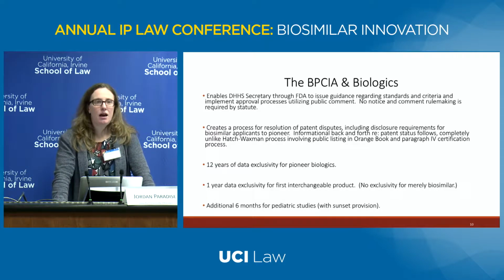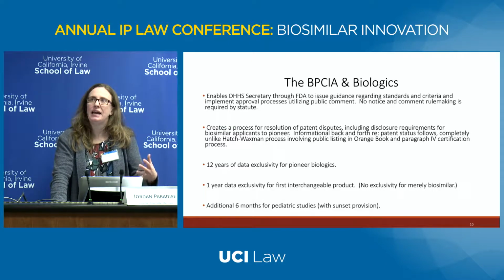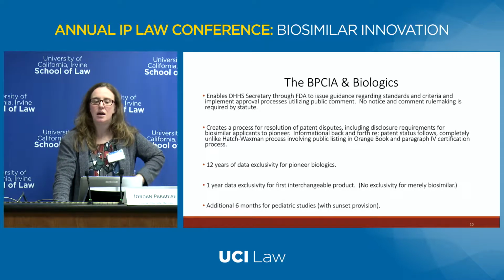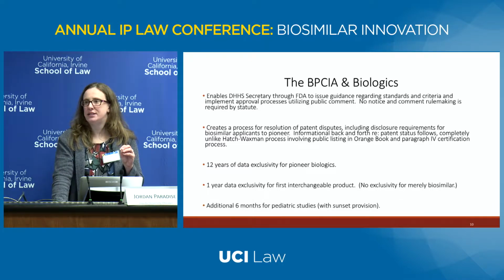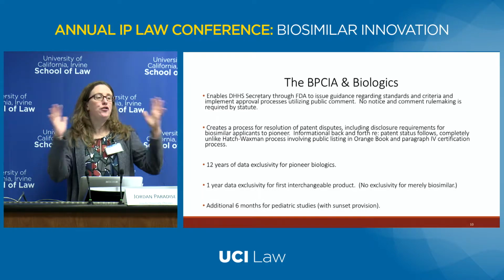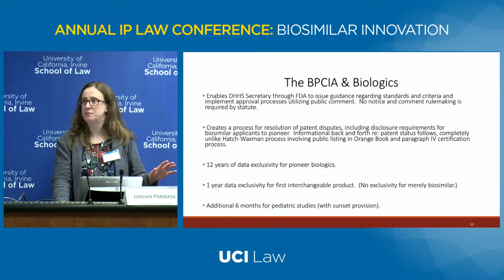So the BPCIA does this thing where it is giving a lot of discretion to the FDA in not so many words, but it's saying that the Secretary of the Department of Health and Human Services, through delegation to the Commissioner of the FDA, can issue guidance with regard to how biologic biosimilars and interchangeable biologics are to get to the market. It says some things that we can use as guidance, but it also basically says, FDA, go crazy. You figure out what it is that manufacturers need to do in order to show you that they are biosimilar or interchangeable, because you're the experts.